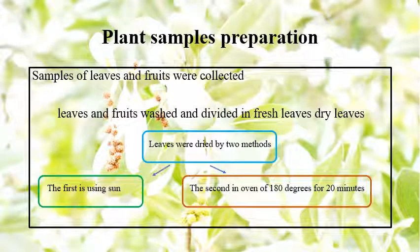Plant sample preparation. Samples of leaves and fruits were collected. Leaves and fruits were washed and divided into fresh leaves and dry leaves. Leaves were dried by two methods. The first is using the sun, the second in an oven at 118 degrees for 20 minutes.